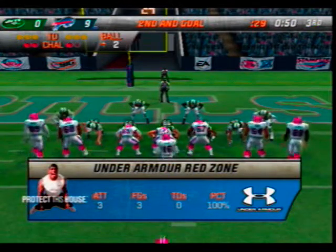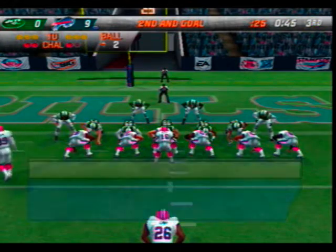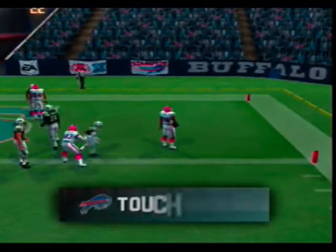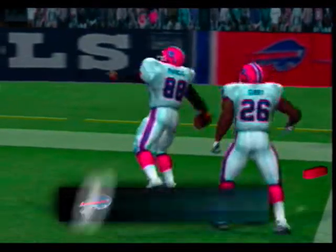Holmes with a man in motion, trying to get to the pylon. Touchdown. The defense never even touched him.